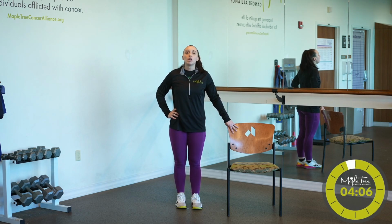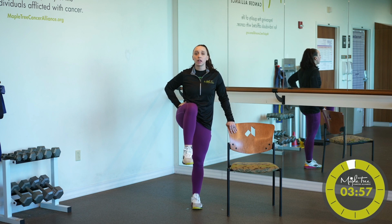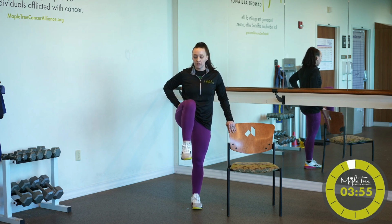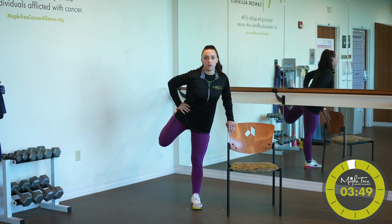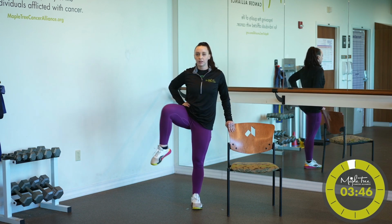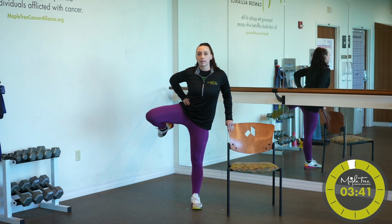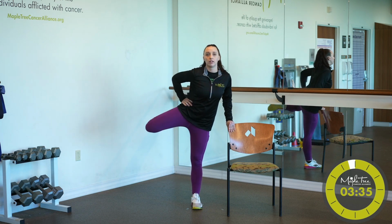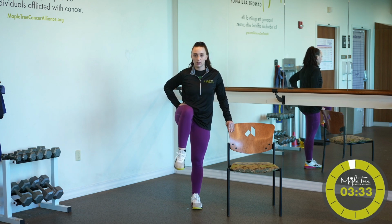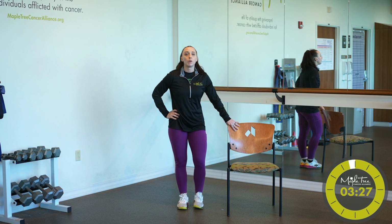And I want you to just work through this movement in a pain-free range of motion as far as you can. So if we're not able to get our knees super high up or around to the back, I want you just to go as far as you can. So we're going to start with our knee up, out to the side, rotate that knee down, and then swing through. It's 1, and 2, 3, and 4, and 1 more, and 5. All right, we're going to switch legs.